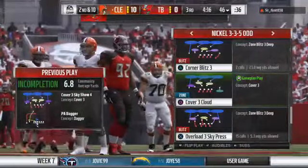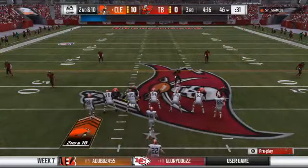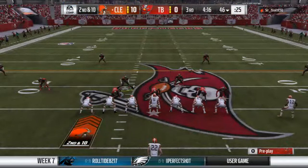Throwing to start the drive, but that one incomplete. That's very well timed there defensively because it's not a bad throw, but the collision came at the exact time he's reaching to bring in the football. Really, really well done. Decent offense, just better defense.